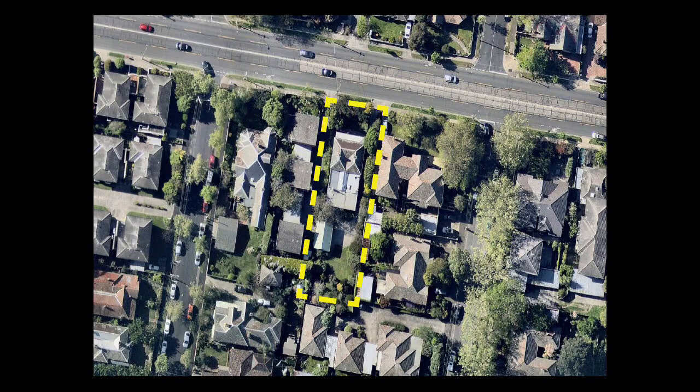This part of Kew has a very strong heritage context, and it was, I guess, one of the biggest challenges: how do you create a contemporary modern townhouse product and then try and sell that back to the council as something that's heritage? So part of our process was really trying to focus on how can we do something a little bit different, but at the same time we don't want to create a heritage townhouse product, we want to create something new.